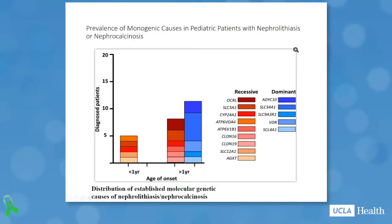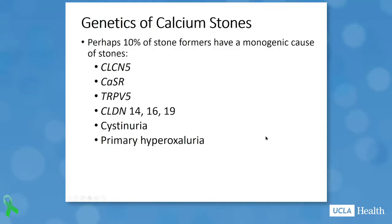And here are some of the molecules that I talked about. OCRL is responsible for Lowe's syndrome. There are claudins here. This is proton ATPase. There are molecules responsible for cystinuria here. There's a variety of molecules that have been associated with monogenic causes of kidney stones. So maybe 10% of all kidney stone patients have a monogenic cause, and some of the more common ones include cystinuria. Certainly it's important today, as John Lieske will tell you, to find hyperoxaluria.